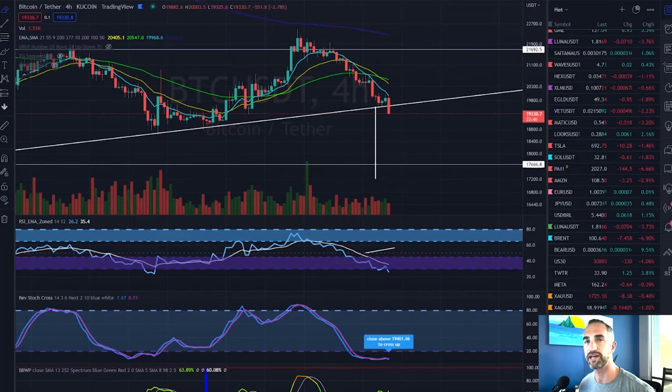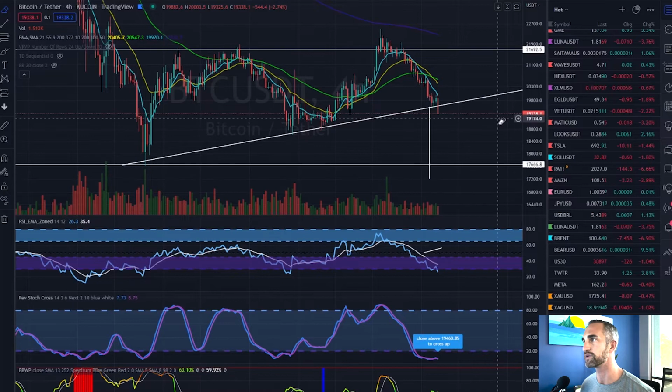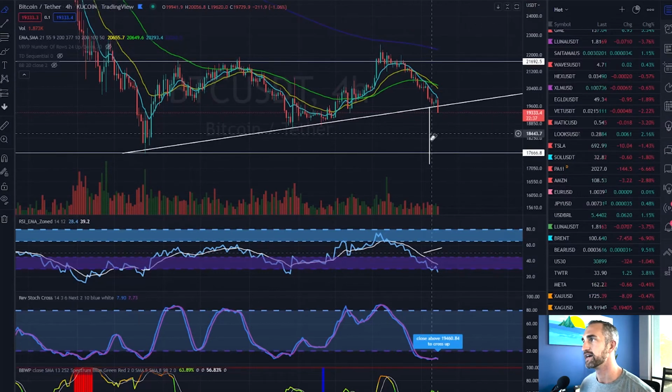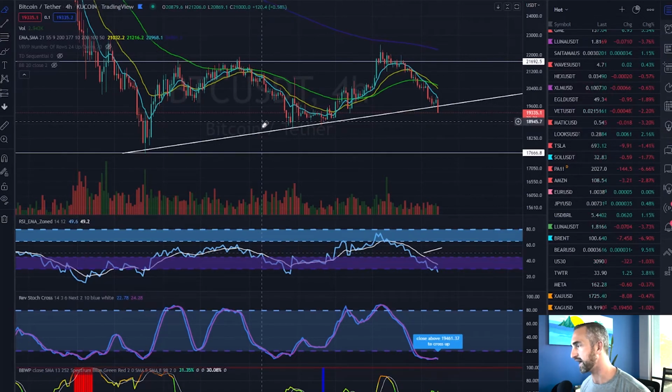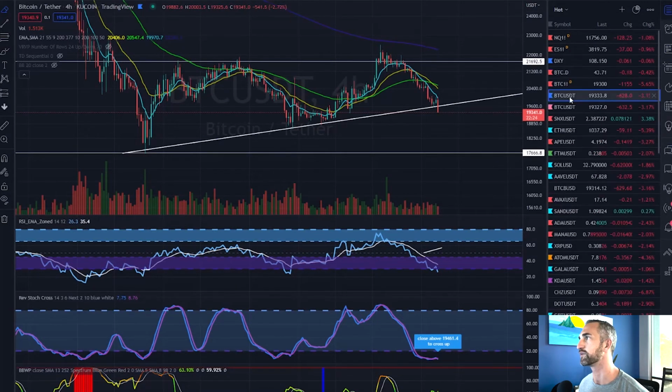So the question is, now where do I take profits, and where do I minimize risk? I think this is probably the beginning of a bigger move down. In fact, I may just be looking to add to this position. And why is that? Well, I'll tell you one thing.